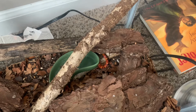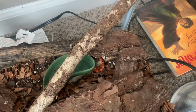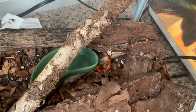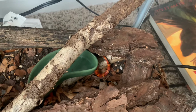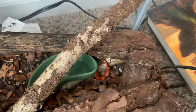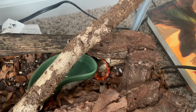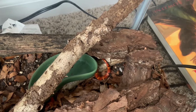As of right now, I feed him one pinky every week, or every second or third feeding, I will usually let him eat two pinkies instead of one. I feel like in the wild, if he comes across more than one or two pinkies, he's gonna eat them. So I'm just like, you deserve your second one. You're a good dude. You've been cooling. You're a good snake. Get your second one in, bro. Keep eating. You know what I'm saying?